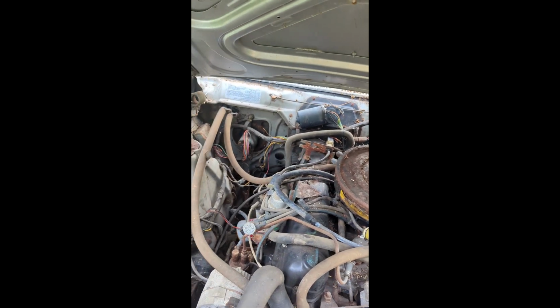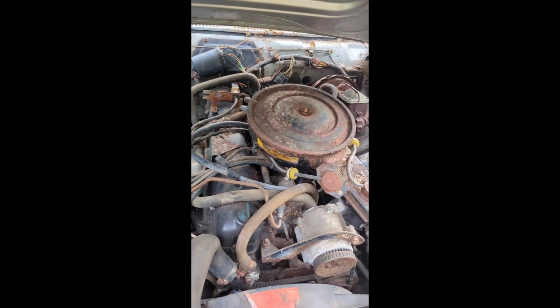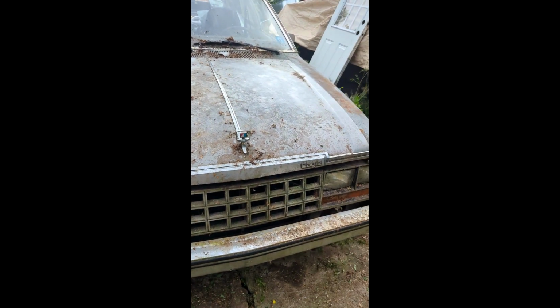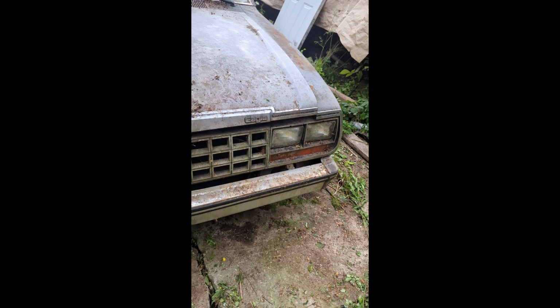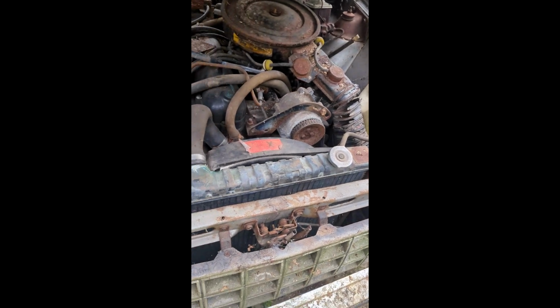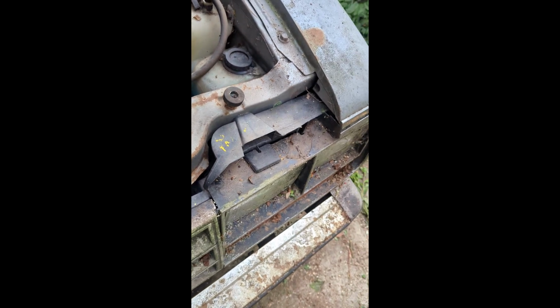The engine bay is absolutely beautiful. There's actually very little rust in here, which is nice. As you may have noticed, that is the wrong hood. Also, obviously, been repainted. This car was clearly in an accident at some point in its life. You can also tell by looking at that core support that it has been straightened out as best as possible right there. And junkyard writings on the headlight buckets.